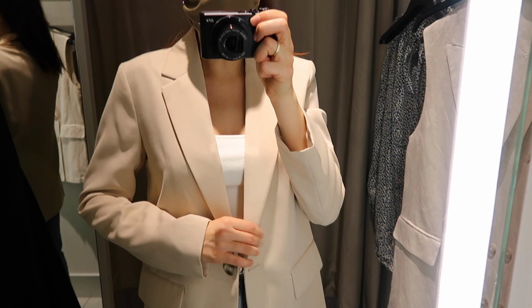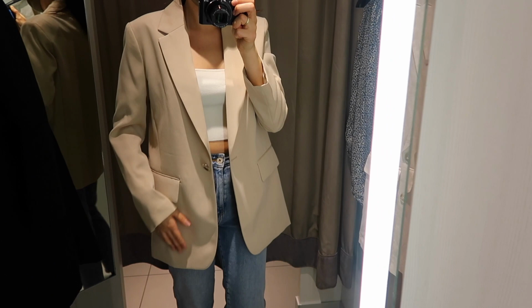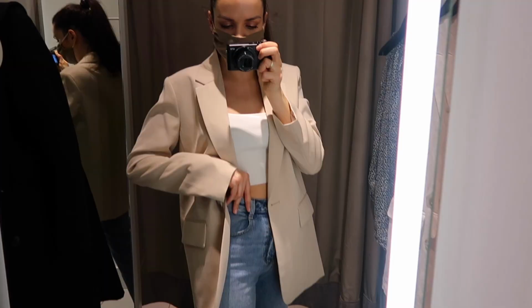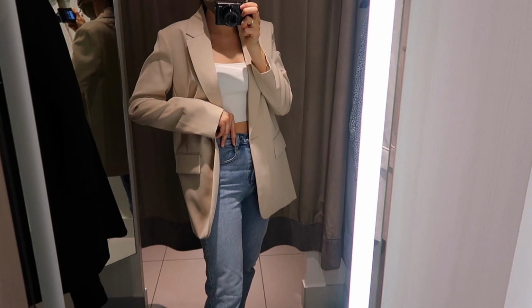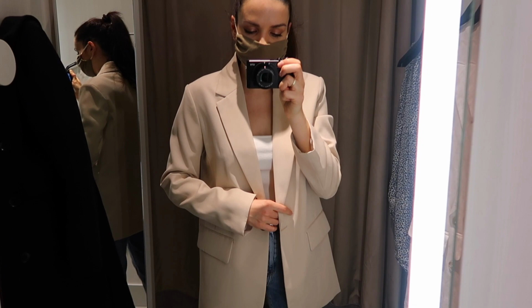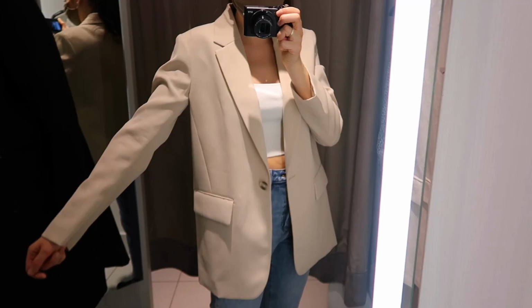The color is so nice, and a nice top, jeans and a blazer is a go-to look for me. I think this is such a simple but super pretty look. And I like that the blazer is a little bit loose and oversized, and it has this boyish fit.